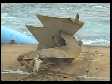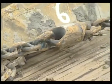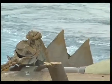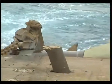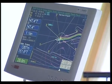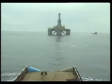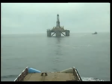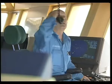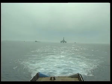If the anchor was decked before, it is now reconnected to the anchor chain and lowered into the water. Once the anchor is hung off, the vessel heads for the agreed location. The rig pays out the anchor chain until the vessel is in position. Okay, all copy. Got you now. The line is tensioned, and the rig instructs the vessel to lower the anchor.